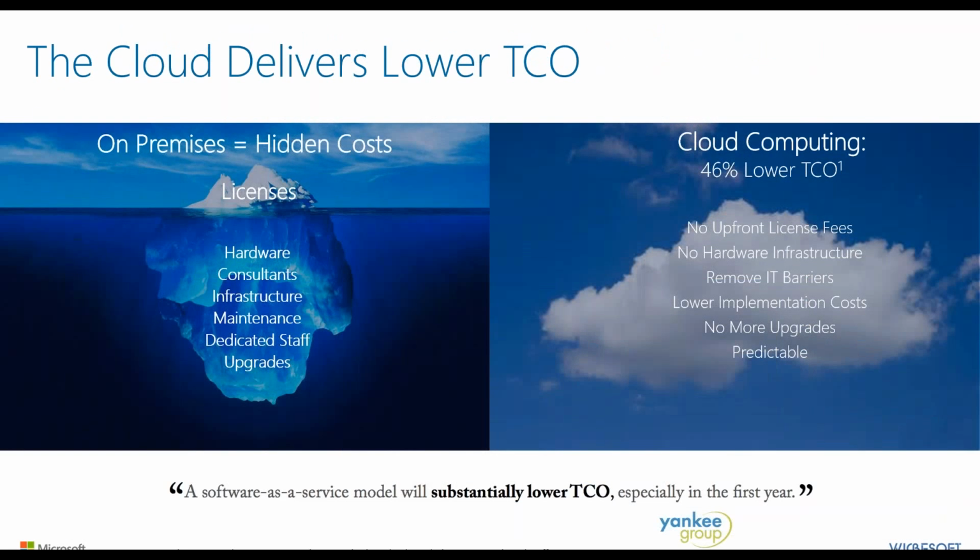Ultimately, as analysts have found out and as customers have found out through experience, the cloud actually delivers a lower total cost of ownership overall. Sometimes when people look at these things, they look at the subscription cost versus the license cost of their on-premise software, and that's really only part of the picture.